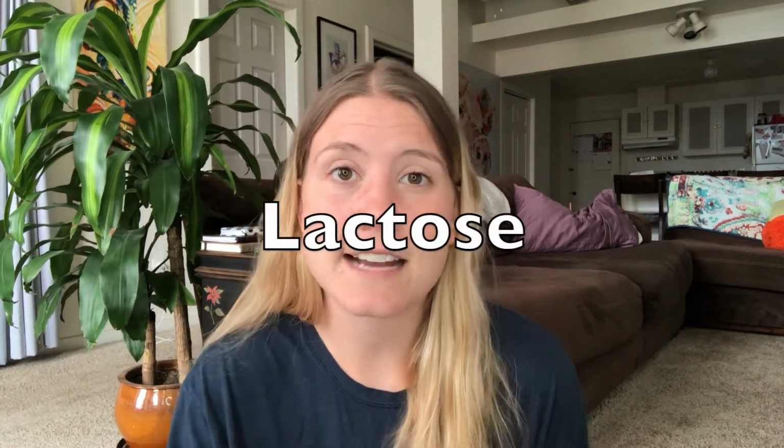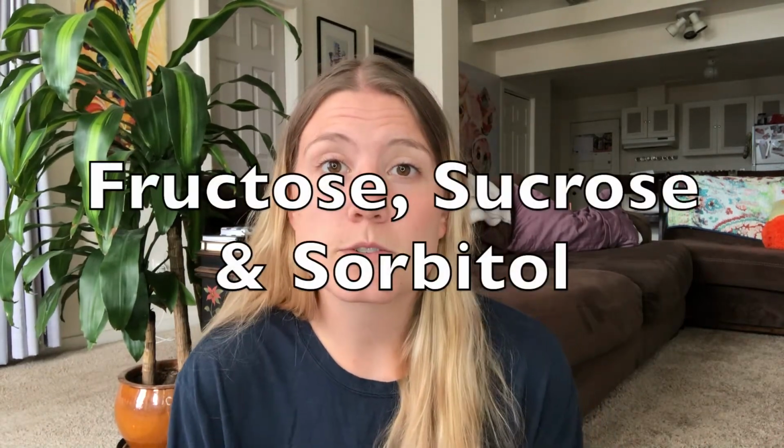The most common example that comes to my mind is, of course, lactose intolerance, lactose being the sugar found in milk and dairy. But this test can also be used to evaluate fructose, sucrose, and sorbitol. Furthermore, this breath testing can be used to diagnose small intestinal bacterial overgrowth, or SIBO, and it can tell you how quickly or slowly food is moving in your small intestine.